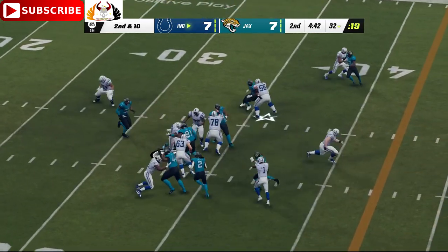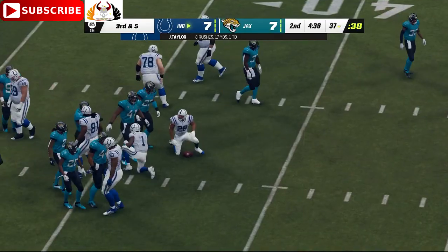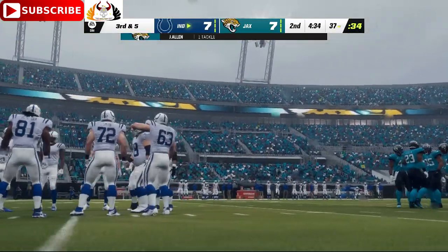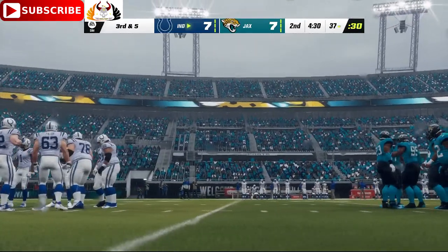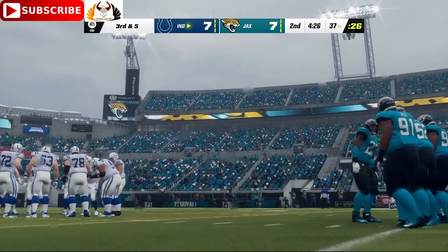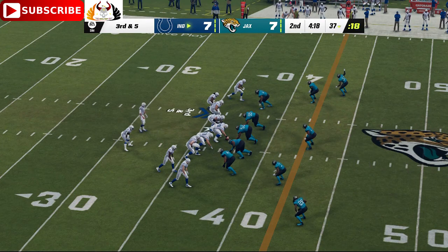Running straight ahead, Taylor. Found a little room there as he's up to about the 37. 5 yards, now it's 3rd and 5. That 2nd down play call was not to pick up the 1st down. It was to accomplish what they did, to get them into a manageable 3rd down, because they had an incompletion on 1st down, so they were behind the sticks, so to speak. They needed to make up some ground, and they did.